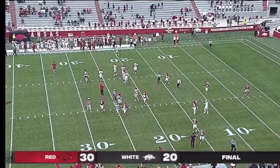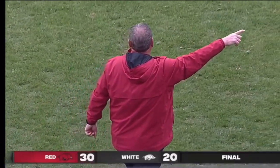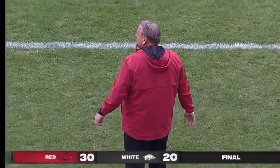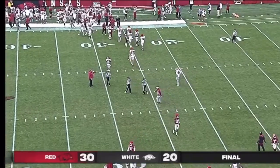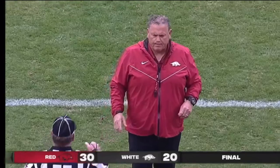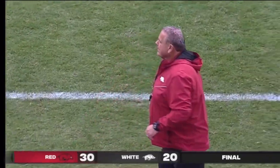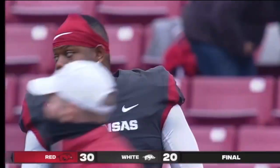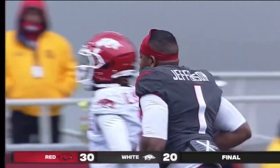You've got Coach Pittman with the last say, so to speak. So he may put a little time back on the clock because of the incompletion, wanting to see how Renfro caps it. No, that's it. Just shook the hand of the official. I think that is it. The 2021 Arkansas spring game is now in the books. Sam Pittman, his first spring as the head coach here at Arkansas.